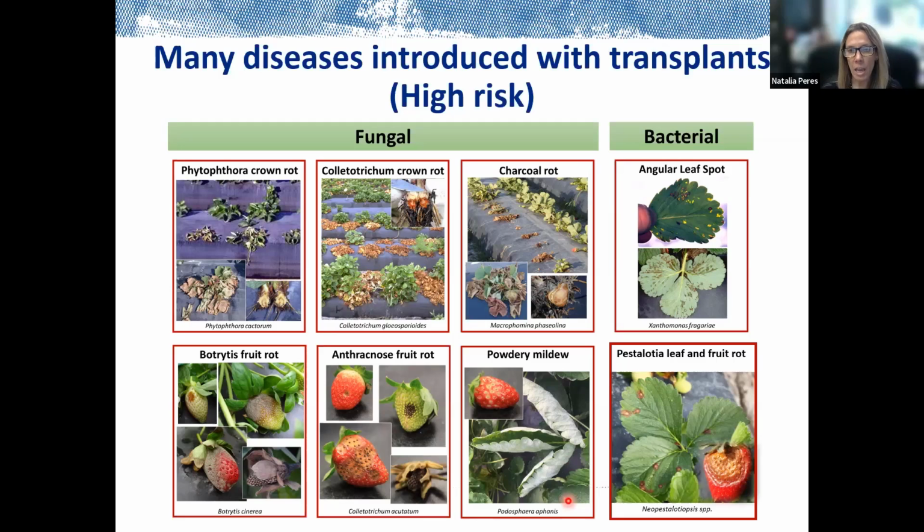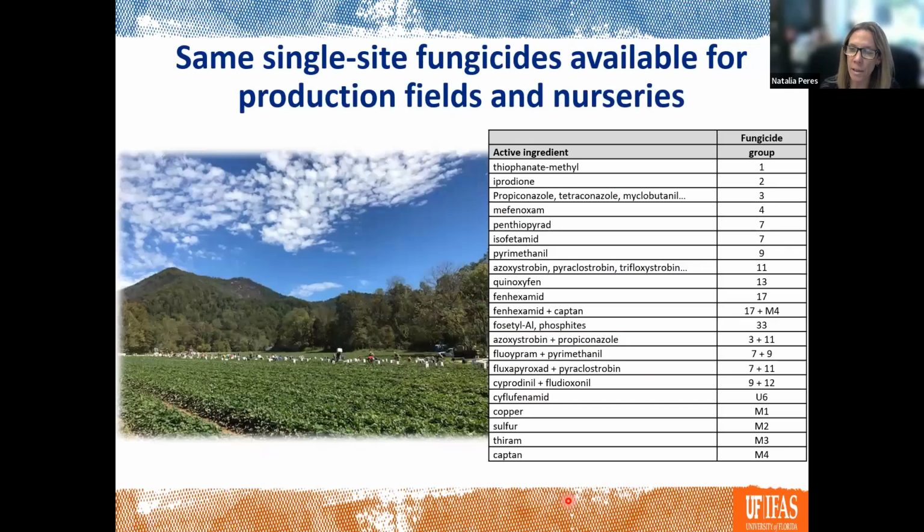So, the nurseries are trying to provide clean plants, of course, and they're trying to keep those diseases out of their fields. And to do that, they basically rely on the same thing our growers do here in Florida or elsewhere, which is they use fungicides. And here's where the problem comes in. The nurseries basically have the same fungicides available to apply on their fields as our growers here have to apply in their fields.